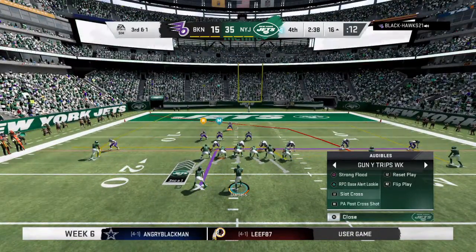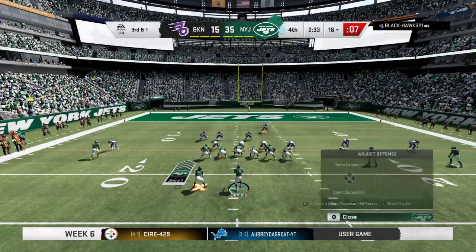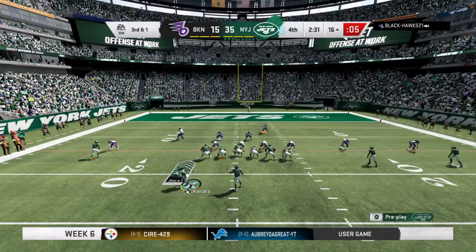Check hot route. Hot. 22, Jet, Bomber. 22, Jet, Bomber. Plus 4. 42. Yep, go.